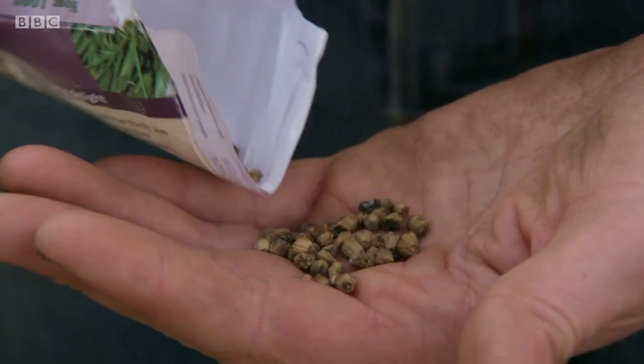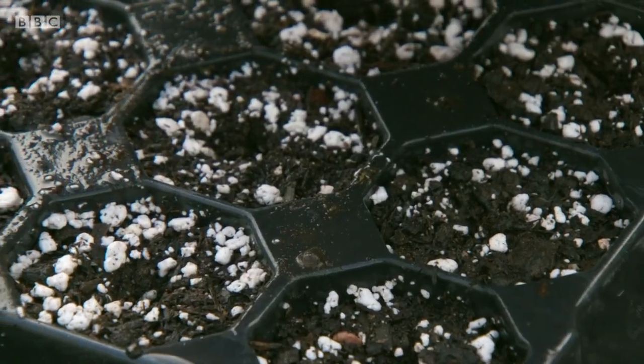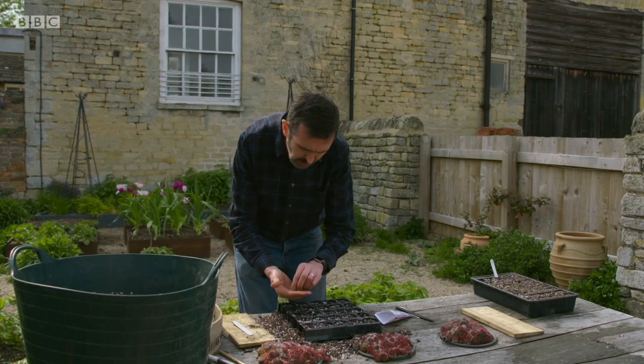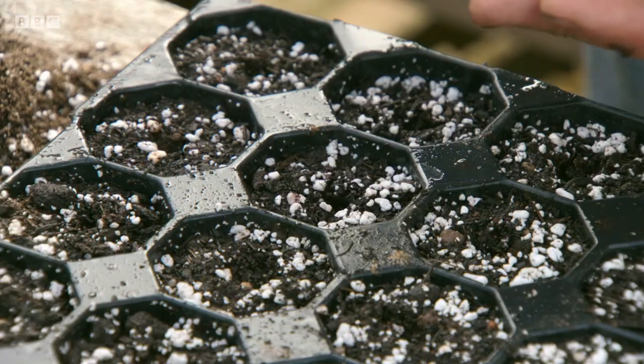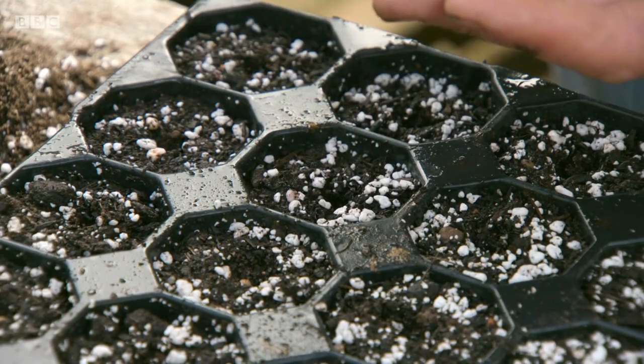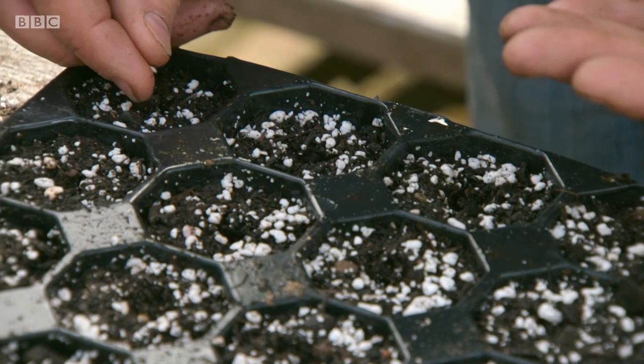And these probably realistically won't go in the ground till about the end of May, first couple of weeks in June. And I think with this, even if you get a success rate of 50%, you're doing really well. And I think part of the reason that we grow these slightly more unusual vegetables is for the fun.